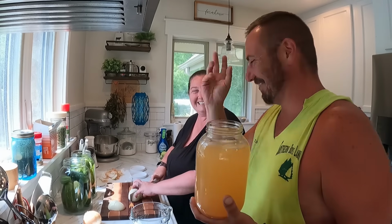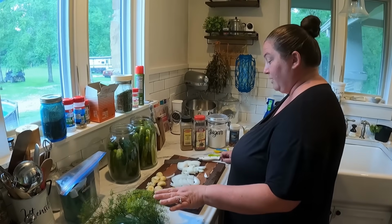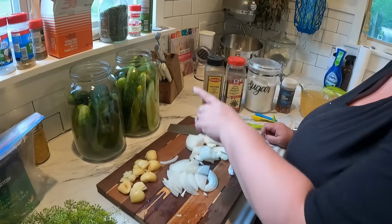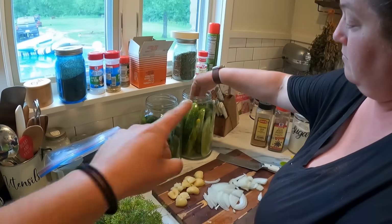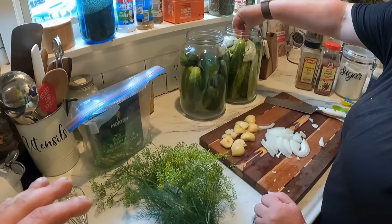What is it? It splashed a little. All right, we got our dill. That's all from our garden. We chopped up our garlic, which is all from our garden. And now we've got our cucumbers in, and we're going to put our onions in, and then our dill. So while she's doing that, she's putting half an onion in each one. I'm just going to go ahead and tell you the ingredient list that you need. So I'm going to go slow.